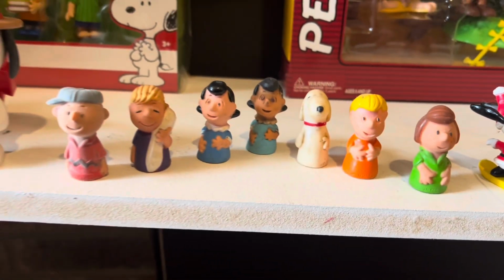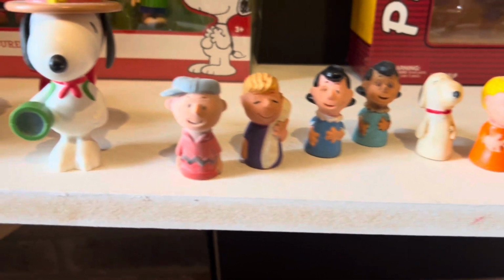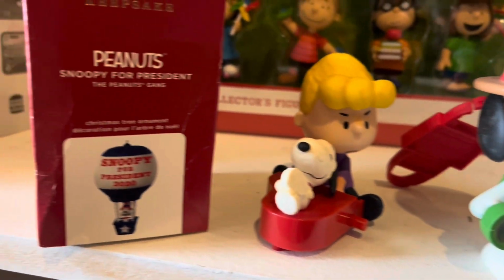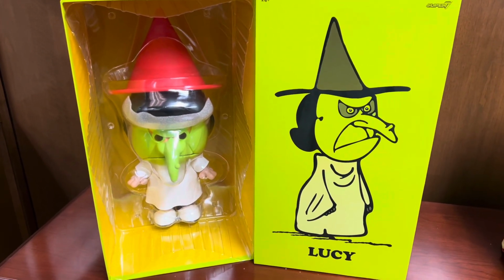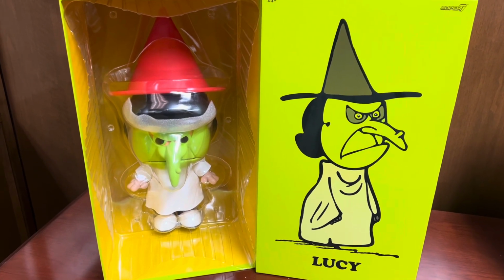And then another set of those vintage finger puppets worth $25. Then I have 2 more Happy Meal toys worth $2 each. And then we have this hot air balloon ornament worth $13. And then I have a Super 7 figure of Lucy as the witch, who's ginormous, and she's worth $300.